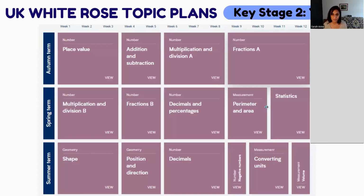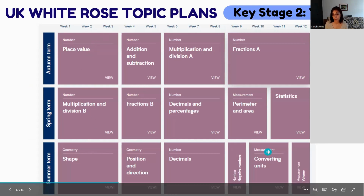So I've gone through in a very linear fashion all the objectives that your children would have learned this year in Year 5. And I've taken each of those 6 topics that I spoke about earlier in the presentation and just run through them with you. The way your children have learned all that information, though, is through this topic-based approach.